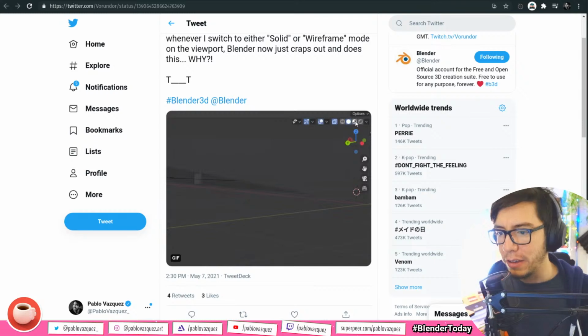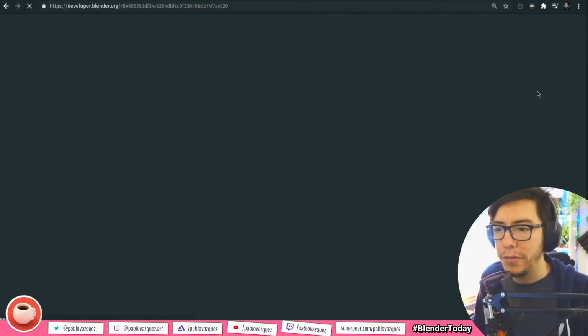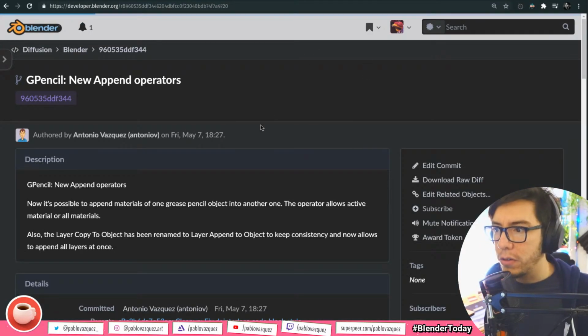Grease Pencil. The Grease Pencil team has been working on a bunch of new operators and some user interface and user experience or key map changes. The first one is a few new operators that here they are called new append operators.